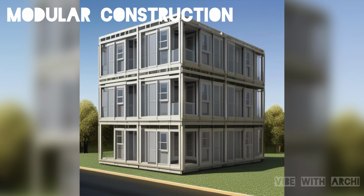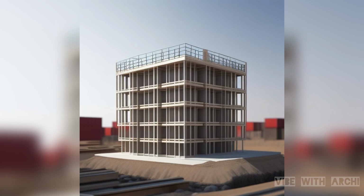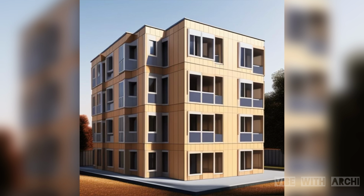Modular construction. Modular construction takes the concept of prefab a step further. It entails building entire sections or modules of a structure in a factory setting. These modules are then transported to the construction site and assembled like building blocks. Modular construction offers an even higher degree of control and standardization. So, why the buzz around prefab and modular construction?